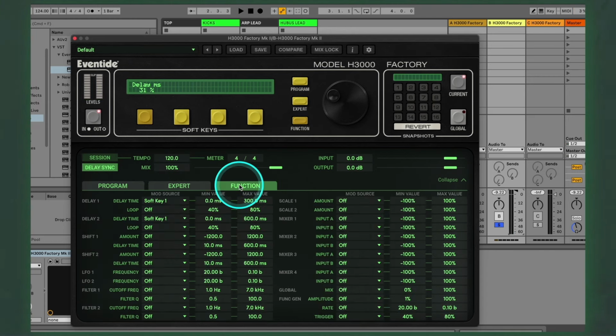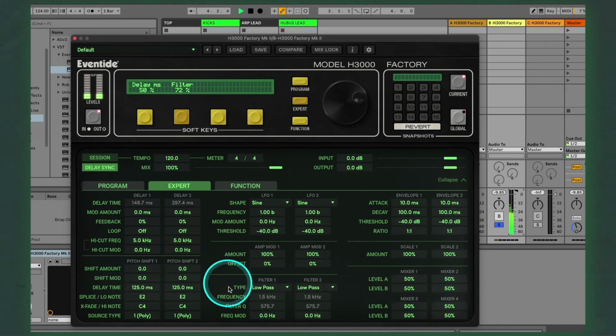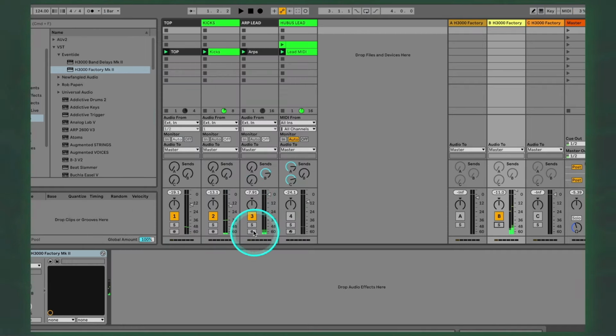To give us control over the filters, we can map the cutoff and resonance to soft key 2 and set the ranges. We'll also name soft key 2 filter. Now we'll play the return signal with the dry signal as well. With the return active or bypassed, you can directly hear how much the sound is being thickened even before we get into pitch shifting at all.